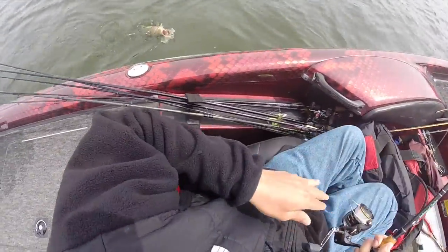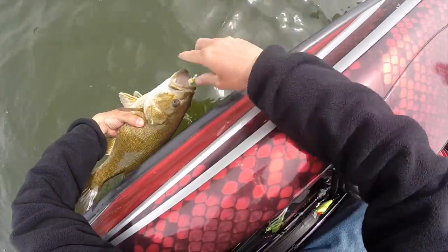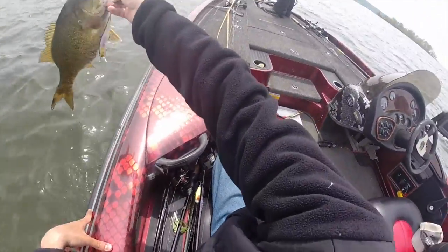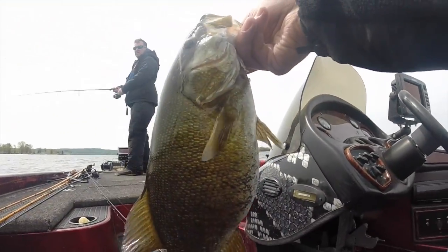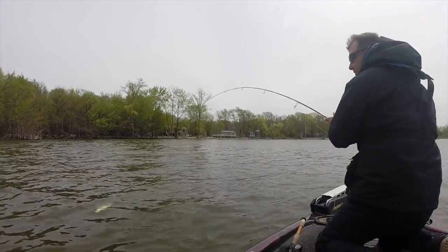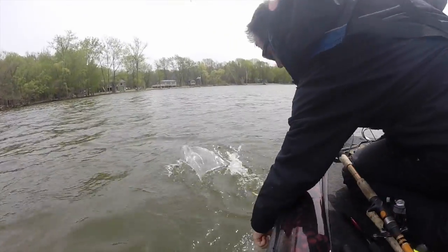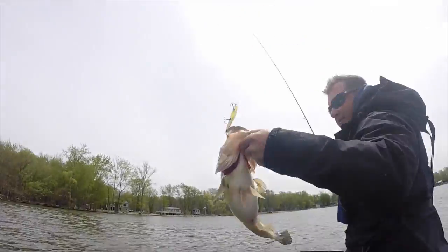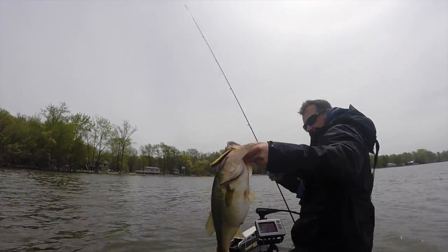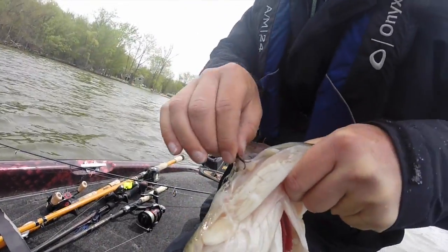Still running points. Get up here. That's a nice one. Fat. Look at the gut on that one, man. Awesome. We were just talking about largemouth in this spot. Color change. Steve changed the color on his jerkbait. The water's a little bit more stained. Yes! That's the largemouth of the trip right there. Changed to red and gold.